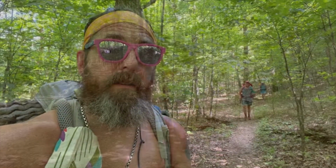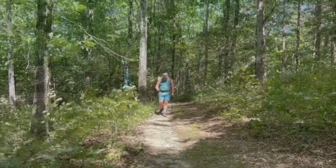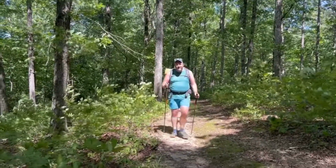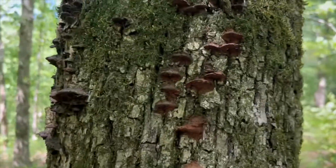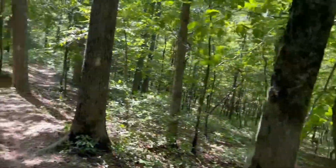Here comes Paul. Within a quarter of a mile of the Athens-Big Fork turnoff, and we are happy for a breeze and cool little mushrooms. We have reached the intersection with the Athens-Big Fork Trail, and we are tired, and we are ready for food and a refill and a break, so we're gonna do that. We're a little haggard.